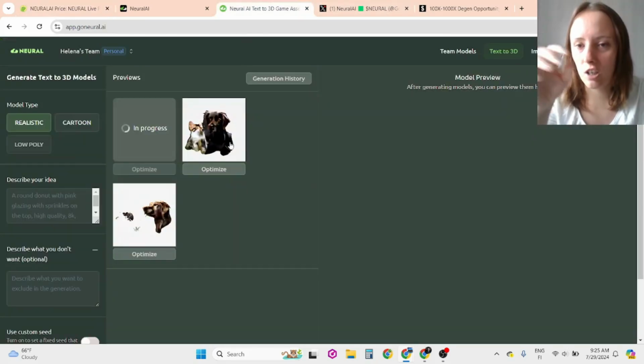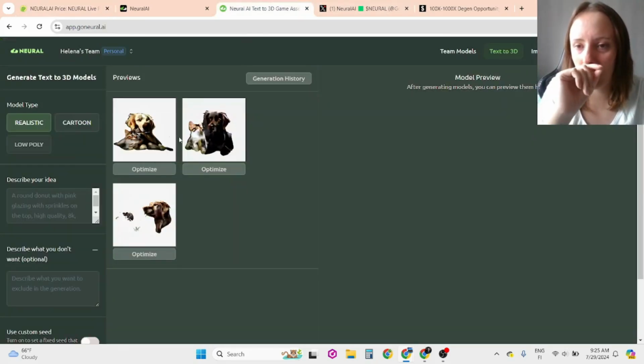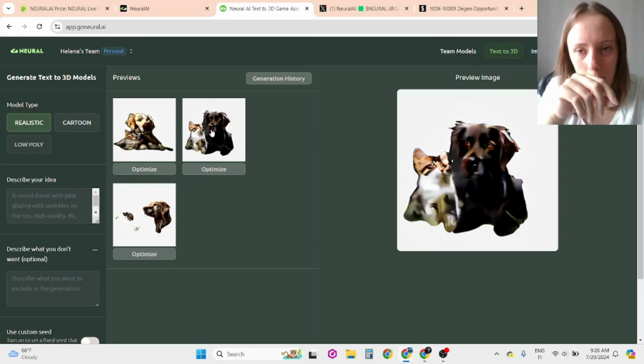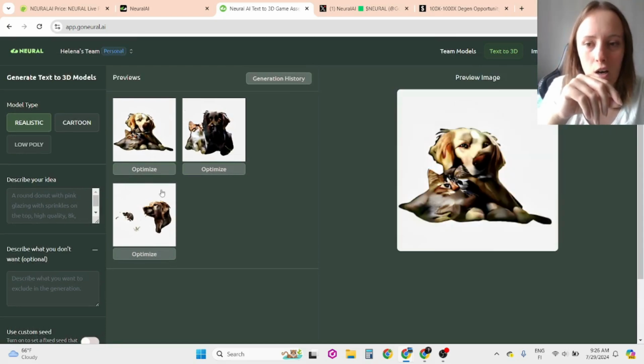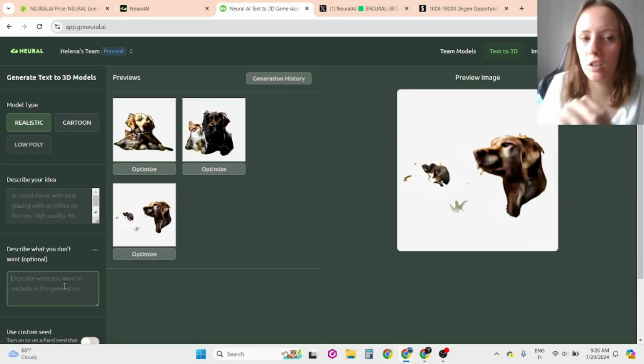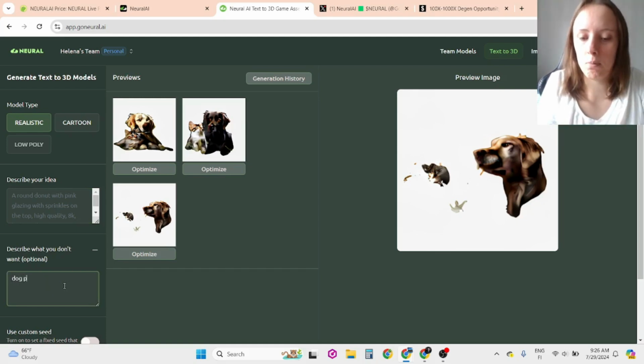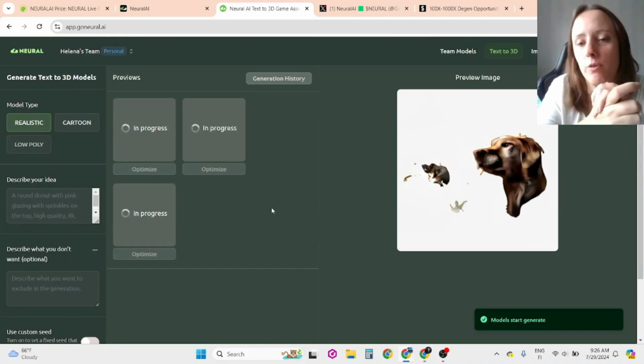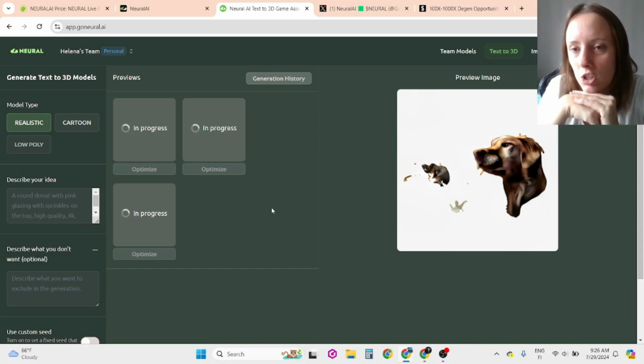Okay, let's see, has it generated yet? It seems it has generated. Okay, it didn't quite understand what I meant, but here are the pictures. I think they are making it. Let's say, dog plays with a ball. Let's try again, because I want to see how it makes the pictures.